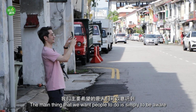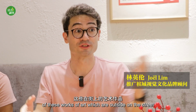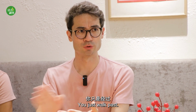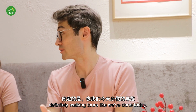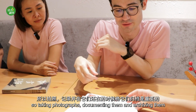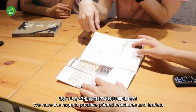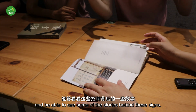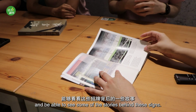The main thing that we want people to do is simply to be aware of these works of art which are outside on the street, because a lot of people see it every day and just walk past. But in terms of how we want to do that, definitely walking tours like we've done today. Archiving things is important, right? So taking photographs, documenting them and archiving them whilst they're still there is important. We hope to produce printed brochures and leaflets to help people walk around by themselves and be able to see some of the stories behind these signs.